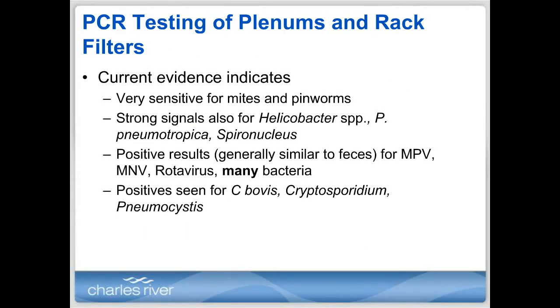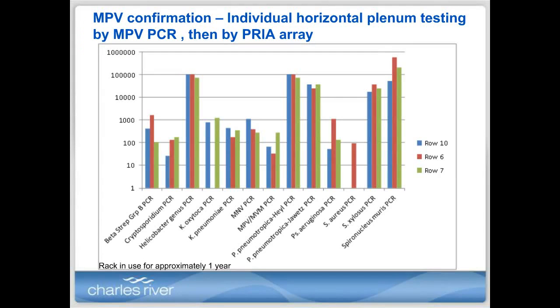So current evidence suggests, as Eric and others have found, that it's very sensitive for mites and pinworms. Very good strong signals for Helicobacter, Pasteurella, Spironucleus. You can get good signals for parvovirus, norovirus, rotavirus, lots of different bacteria, Corynebacterium bovis, Cryptosporidium, Pneumocystis. Really, it seems to be working very well for a really wide range of pathogens.